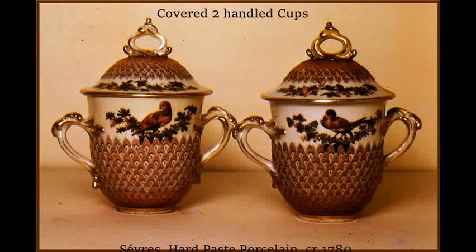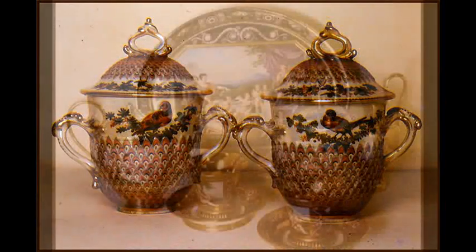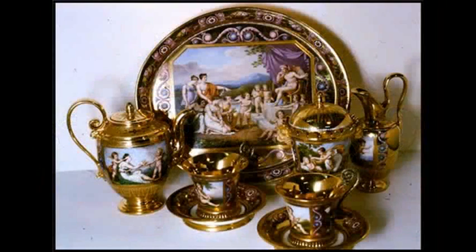These pieces exhibit the high standard of Sèvres workmanship and decoration, as can also be seen in the next setting, which is highly gilded and exquisitely decorated with enameled scenes. It is hard paste porcelain and dated about 1840.